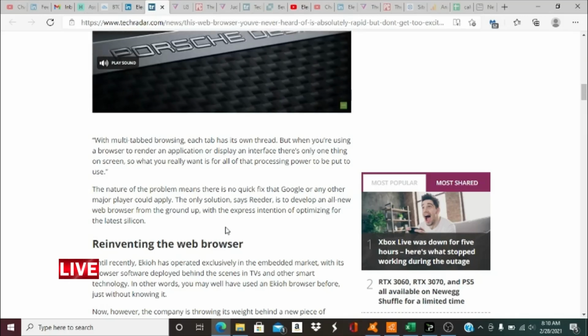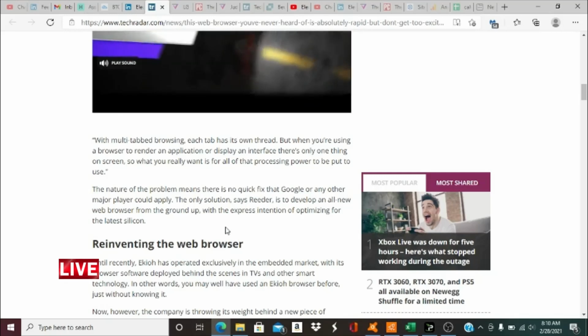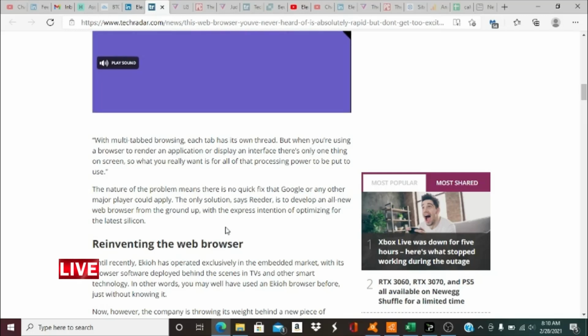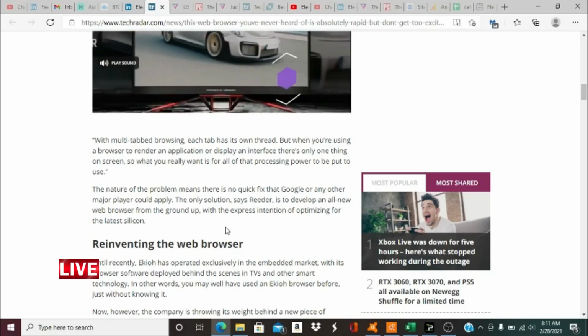So what you really want is for all that processing power to be put to use. The nature of the problem means there is no quick fix that Google or any other major player could apply. The only solution, says Reeder, is to develop an all-new web browser from the ground up, with the express intention of optimizing for the latest silicon. So, reinventing the web browser.